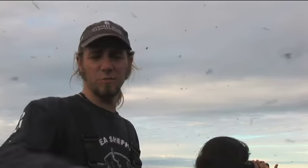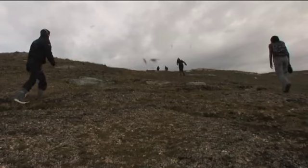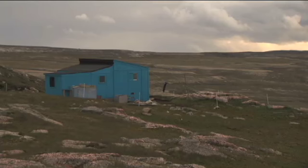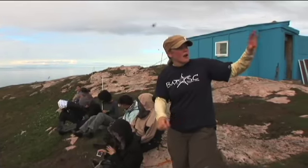Very, very bad swarm of mosquitoes around here. Pretty much everywhere. This is our sleeping cabin. This is our cook tent.